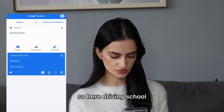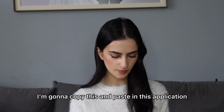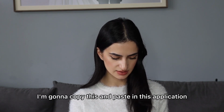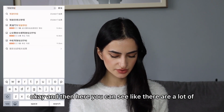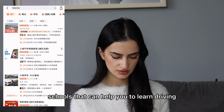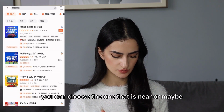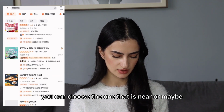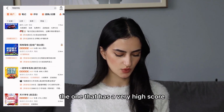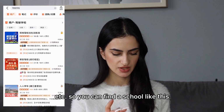So here, driving school, 驾驶学校. I'm gonna copy this and paste it in this application, and then here you can see there are a lot of schools that can help you to learn driving. You can choose the one that is near, or maybe the one that has a very high score, etc. So you can find a school like this.